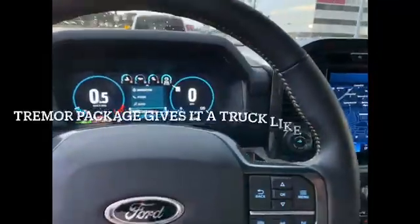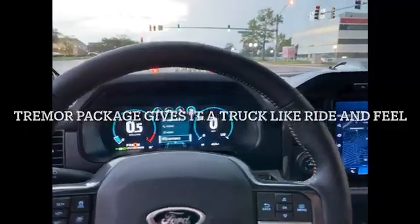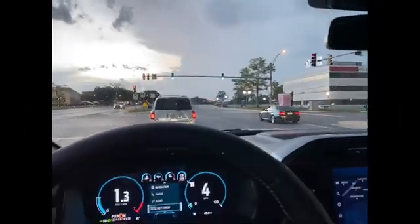Don't you just love the parking, the horn? Wow, look at all this technology. I mean, good Lord, man. Talk about overkill, right? It's gonna rain on my new truck.